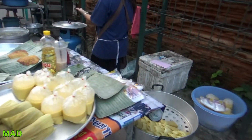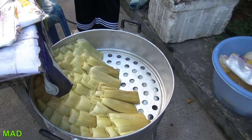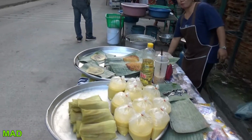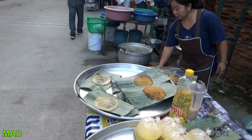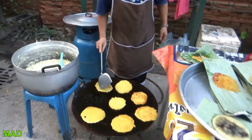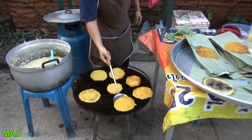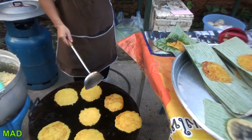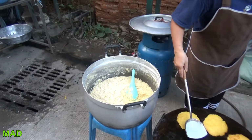Hey, it looks like tamales. Corn, yeah? Well, that would be tamale, yeah? Very similar. Oh, wow. Corn pancake? Corn. Same as that one? Oh, okay. Thank you.